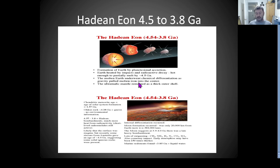So in other words, the moon is more silica rich than it should be for its size, and the Earth is more iron rich than it should be for its size. And we think that has a lot to do with the impact event being a glancing blow. Had it really been a dead hit that blew everything apart, and then it had to come back together again, likely the Earth and the moon would have a very similar composition. The moon would be more iron rich, and the Earth would be more silica rich. So, in any case, that's the Hadean period.